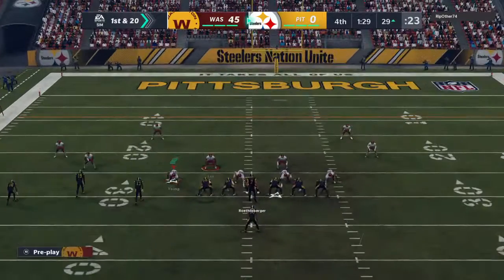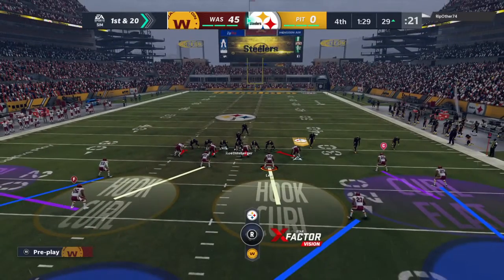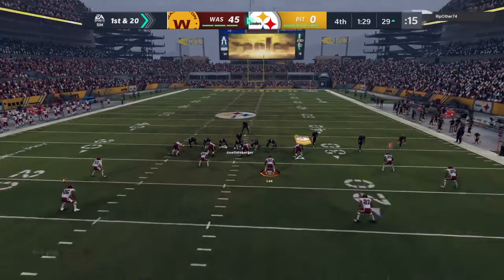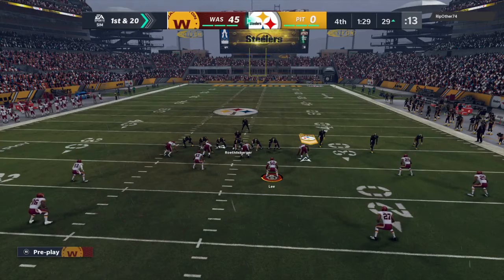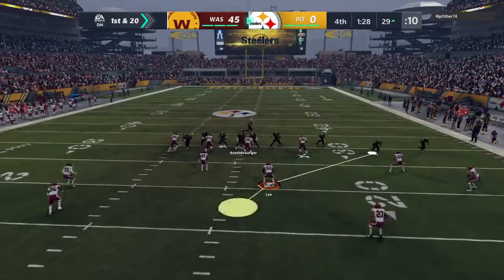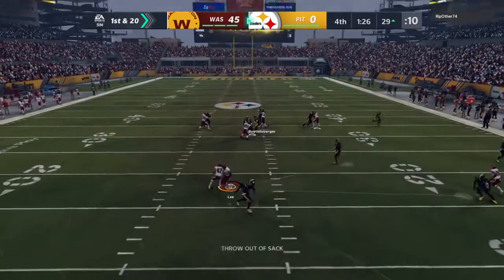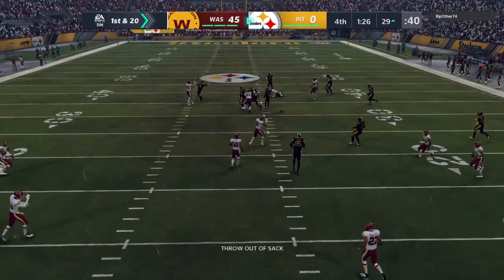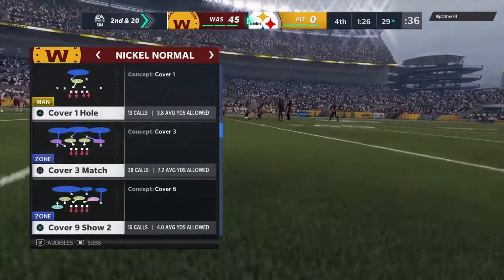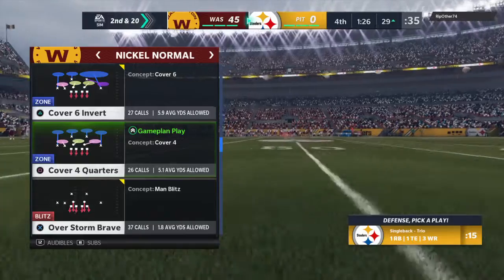So following the hold, they're in a bit of a hole here with a first and 20. We gotta step it up. Wide, get wide. Now Roethlisberger. And he takes a shot on the release as this will be incomplete. Johnson was the intended receiver, but it's gonna be second down.